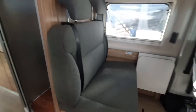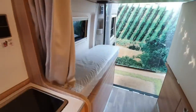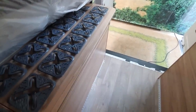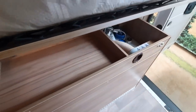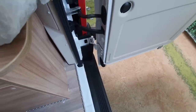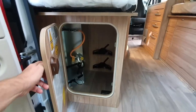Now, this vehicle distinguishes itself by having the lights on, and at the back we've got this widthwise bed, which has this Frobby system, and also storage under the bed as well. At the back, oh, just hit my head on the storage. You've got a space here, which is designed to keep chairs and other outdoor equipment. And behind that, we've got the gas, which goes in there.